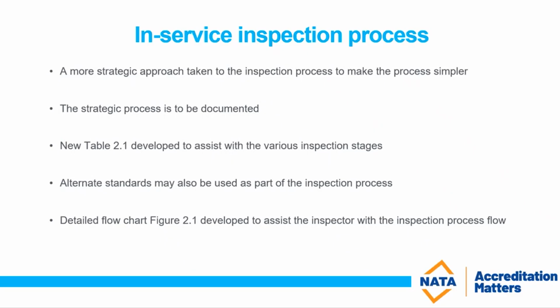So there is a detailed flow chart, which is Figure 2.1, which was developed to assist the inspector with the inspection flow process and is well worth looking at. Next slide.